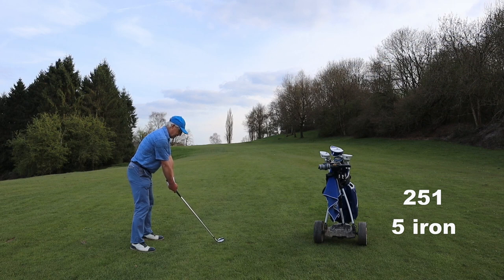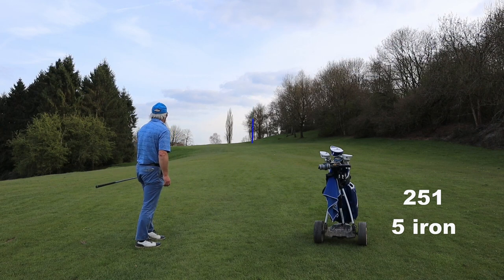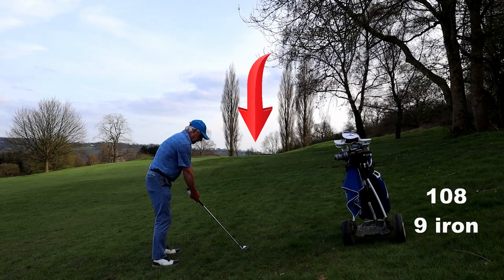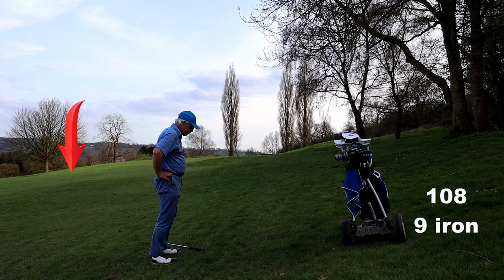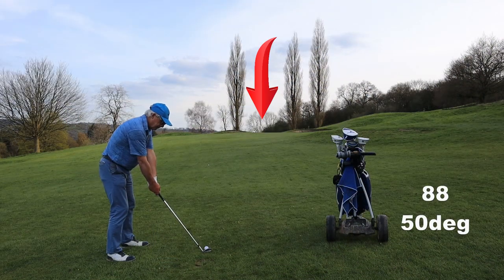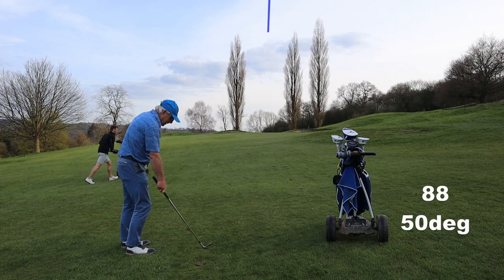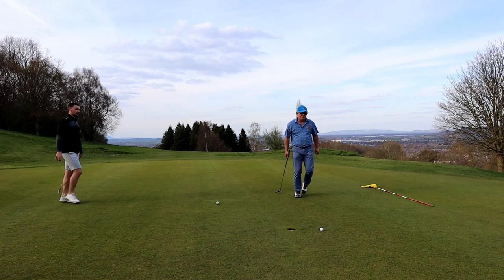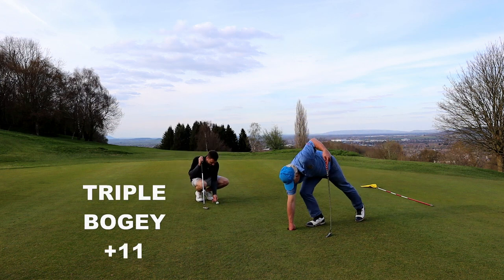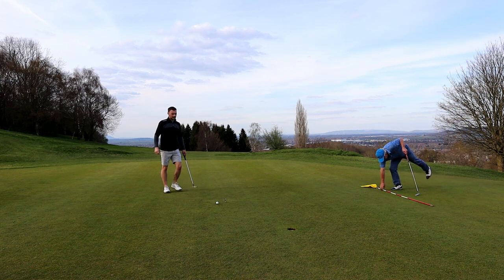An appropriate layup club. Should leave me just me wedge in, or me gap wedge. And I shove that up the right a little bit. At least it's come off the bank a bit. Now this tree branch above my head should not be in the way. Fuck. Well, it was. Might be. We shall find out. Course is playing very difficult.